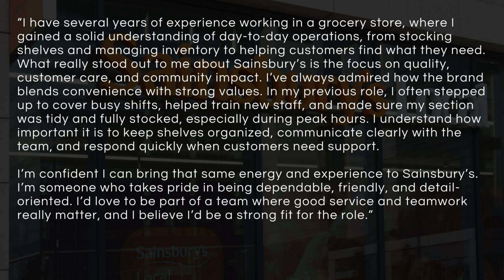In my previous role, I often stepped up to cover busy shifts, helped train new staff, and made sure my section was tidy and fully stocked, especially during peak hours. I understand how important it is to keep shelves organized, communicate clearly with the team, and respond quickly when customers need support. I'm confident I can bring that same energy and experience to Sainsbury's. I'm someone who takes pride in being dependable, friendly, and detail-oriented. I'd love to be part of a team where good service and teamwork really matter, and I believe I'd be a strong fit for the role.